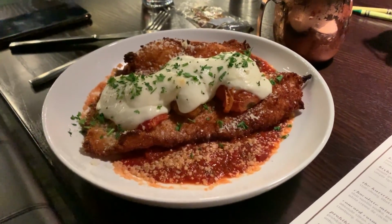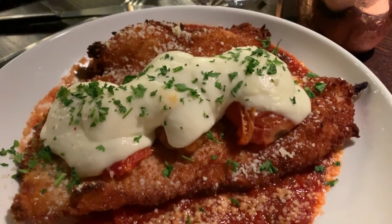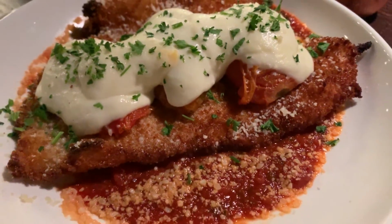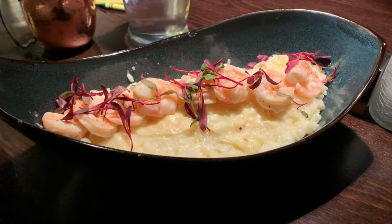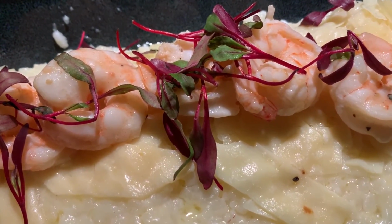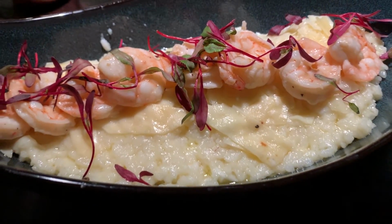So for example, Serge ordered this chicken parm type of dish, and that was fantastic. Like the chicken was super fresh, so flavorful. I ordered a shrimp risotto dish, and the shrimp just kind of had that mealy, frozen kind of taste.